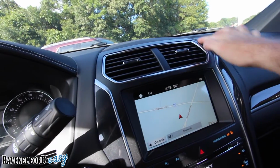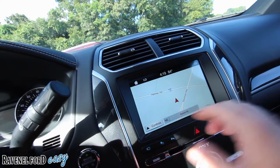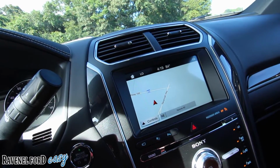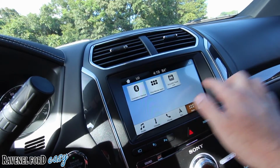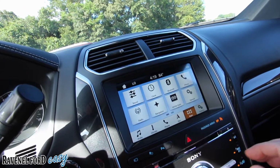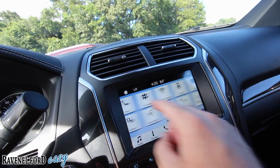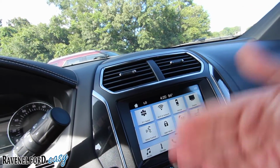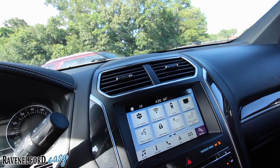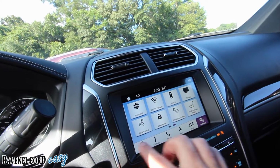You also have the silver going around here, a beautiful screen. You can hit the home screen button there. Check that out. You can go apps. Okay, it is touchscreen though, as you're seeing. See how nice and easy that is? You have 911 assist, which is a great feature, Wi-Fi hotspot inside your car, so you can use your laptop or tablet to stream videos or send out emails or whatever you want to do. Voice commands, you can go through there.